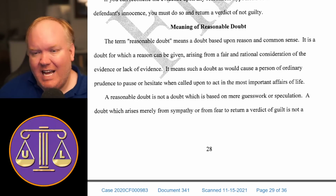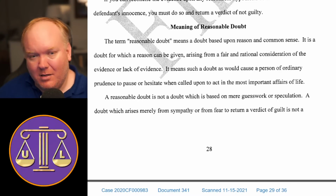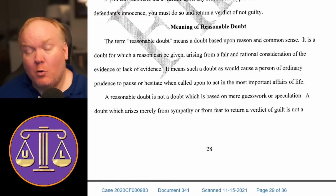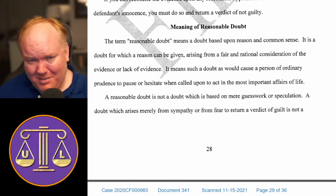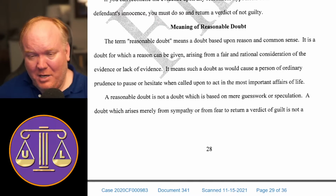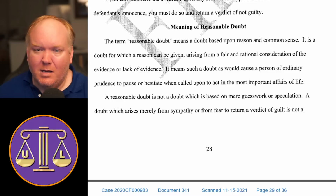The term reasonable doubt means a doubt based on reason and common sense. My friends to the left here who think he's guilty, I'd like to take a quick note at the word reason. It has to be reasoned. A reason. Right? So, yeah. And you don't need a reason to find him guilty. You need doubt beyond all reason. Or whatever the right way of phrasing that was.